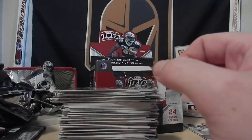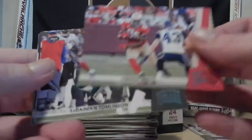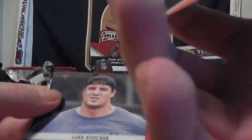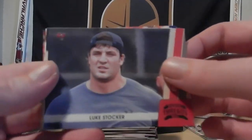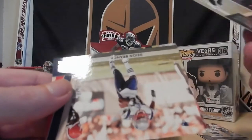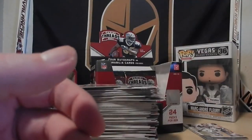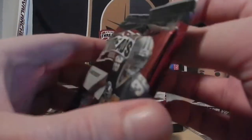Just shut my mouth. There's my Timmy Tebow. Timothy Tebow. Vernon Davis. LaDainian Tomlinson. Ooh, Carson Palmer. This is number 20 of 250. Luke Stocker. Excuse me, goodness. I'm a little gassy. Dez Bryant. Pierre Thomas. Deion Branch, and of course that Timothy Tebow. That might be the team set for the Broncos. Got a bunch of their rookies. Bunch of the players.